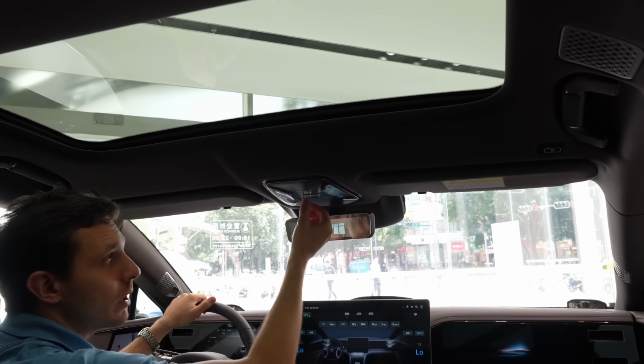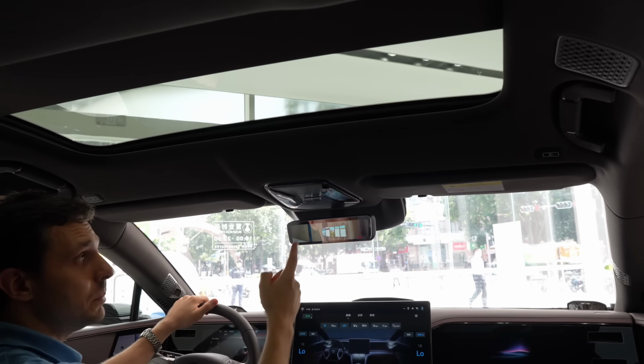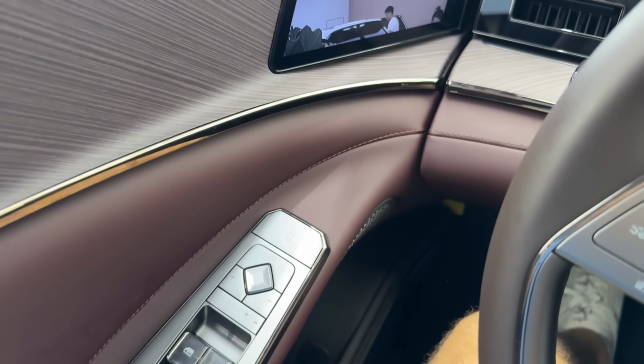Overall, I think it's very decent. Here we have a button that closes the sunroof for the front seats, and for the rear passengers there is also a sunroof. Look at this solution. Finally, someone thought of it.